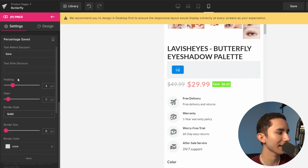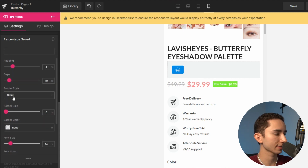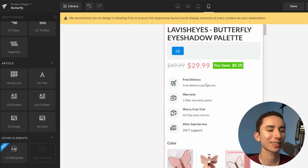Now, padding, gaps, all these different things. I actually usually like to do "You save" and then the percent. Now, for padding, I'd say that's a pretty good amount. Gaps, not too worried about that. Solid. As of right now, I'm not seeing a way to round it, so we'll just keep it the way it is. I actually don't think it's that bad looking. Again, definitely play around with design a little bit later. I'm just trying to get the layout.